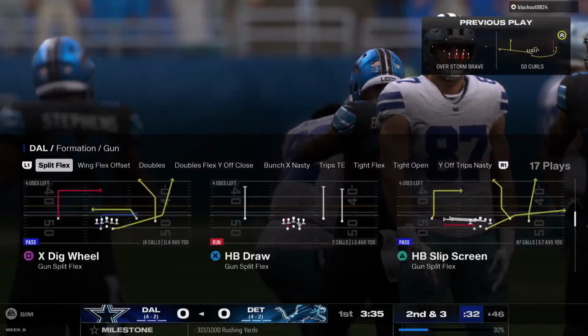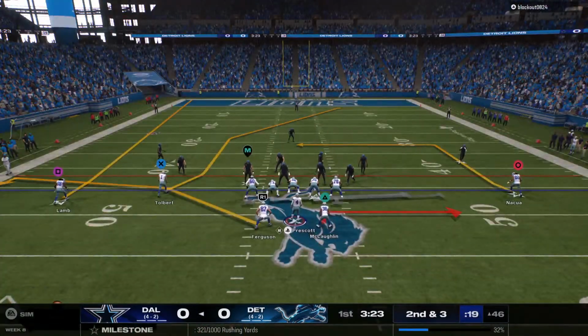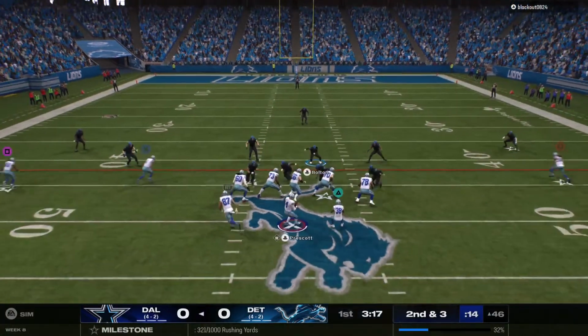That run right there was an offensive line coach's dream, wasn't it? Guys picked up all of their assignments, created a nice gap for the running back to get through, pick up 7 yards. Yeah, he's probably chortling on the headset right now saying, we got it going, boys. Let's keep it going.